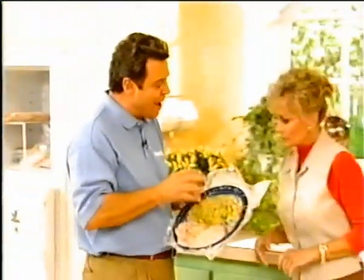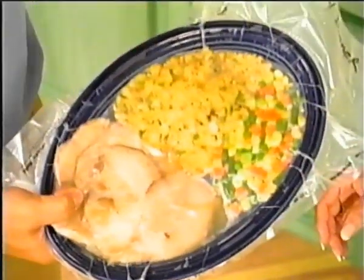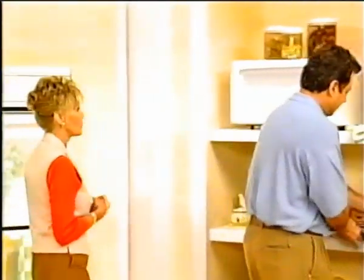Exactly. Now, what about making meals from the holidays? You know, because that's when we cook a lot. This will stay fresh frozen, believe it or not, for up to a year in your freezer. Leftovers for up to a year, which means I can have Thanksgiving dinner in July.